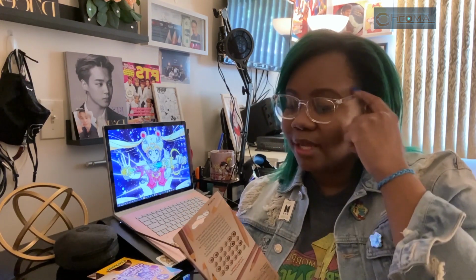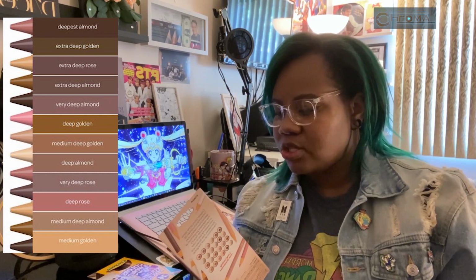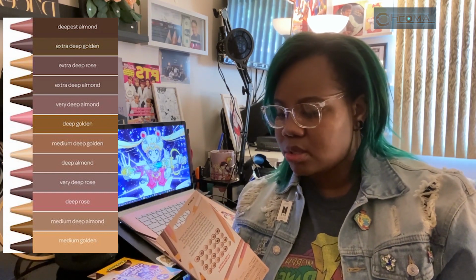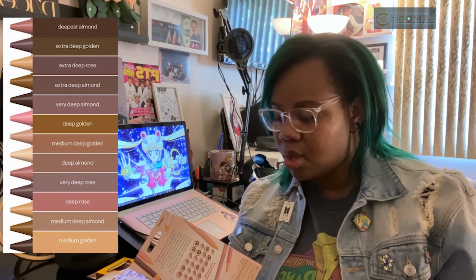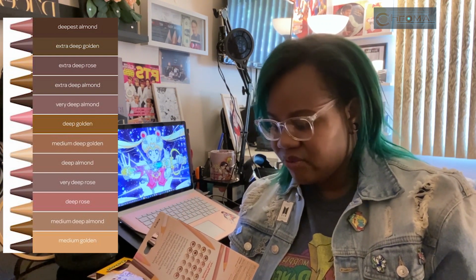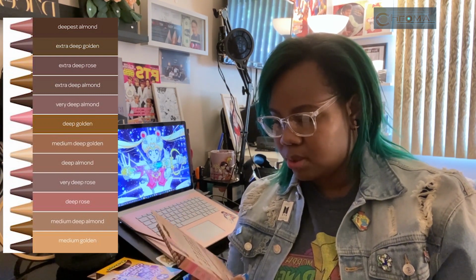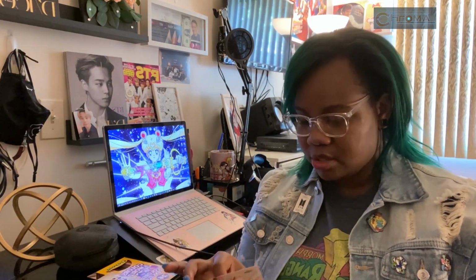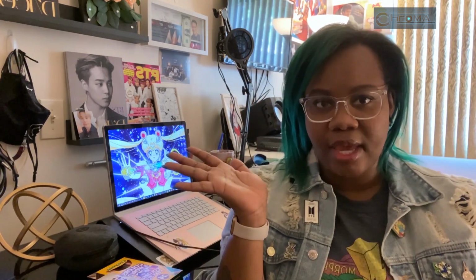On the dark side or deep side, there's deepest almond, extra deep golden, extra deep rose, extra deep almond, very deep almond, deep golden, medium deep golden, deep almond, very deep rose, medium deep almond, and medium golden. And I feel like they just went with undertone colors, which is fine. But I mean, they're pretty on point with the colors. I did a color swatch the other day, and I'll be sure to insert a clip.